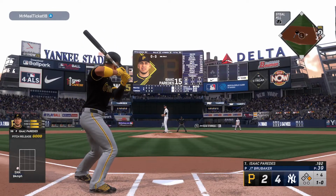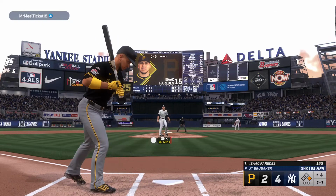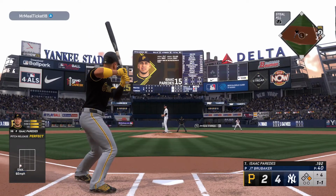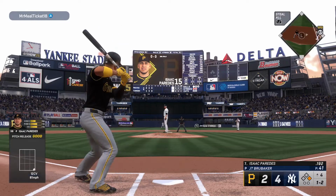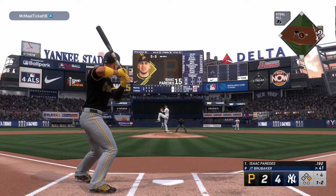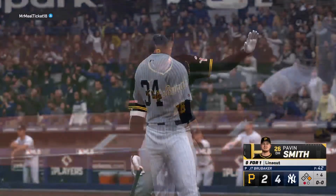Paredes stands in here, leaves that one off the inside. Next offering is in for a strike. Pasquantino gets his lead at first with nobody out. Clips the corner, and a count 1-2. Swings through it, and that's a strikeout.